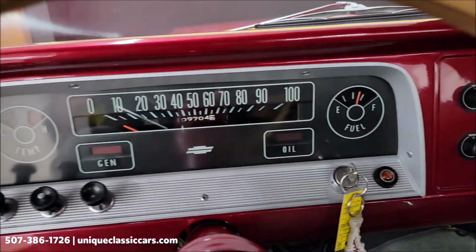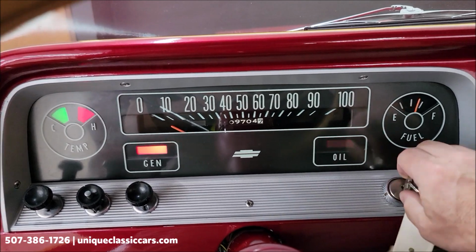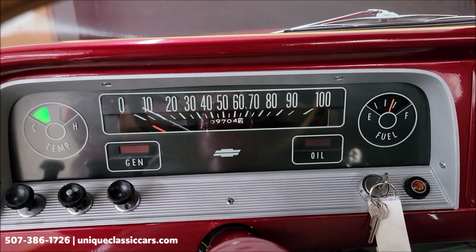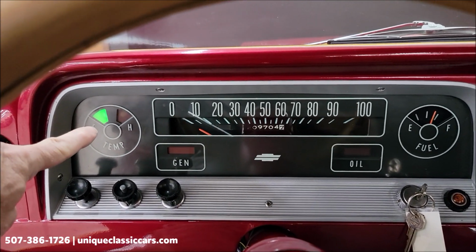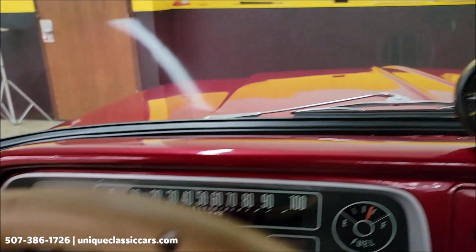Let's go ahead and fire this up. I want you to hear it run. Every time I've started this truck, that's how it starts. That was a cold start, as you can see by the light over here. Shifter in neutral, good to go.